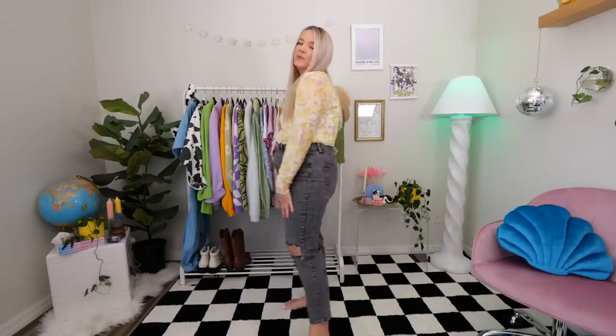I wanna say Wild Fable mom jeans were the first pair of mom jeans I ever bought, and I love them. I wore the shit out of those mom jeans. I wore them so often. I wore them in England. I wore them in San Diego. I wore them in LA. I wore those things everywhere until I grew out of them. And so maybe this might have to be my new pair.